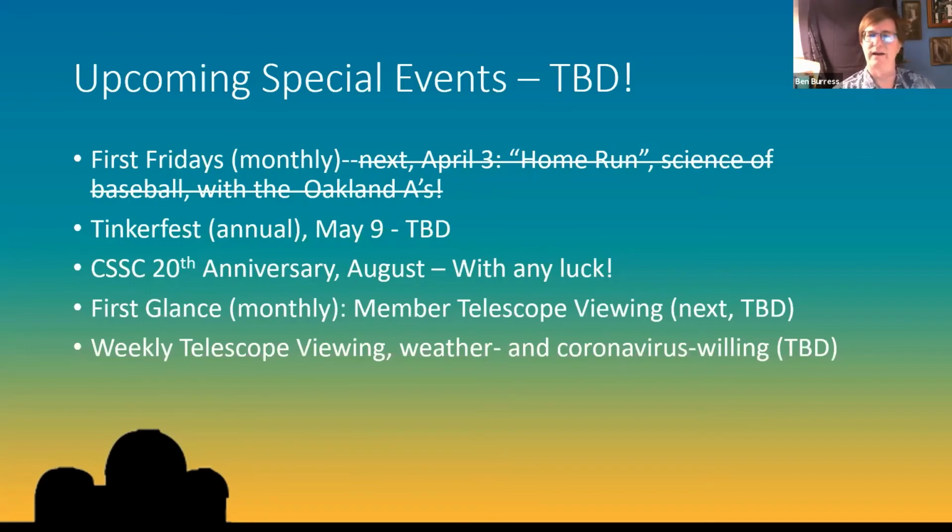People can come in and take things apart and build things and tinker around with stuff. And we bring in community partners and other people to demonstrate their stuff, and artists and industrialists and scientists and whatnot. Don't know if the May 9th one will go as planned. We'll see how things go.